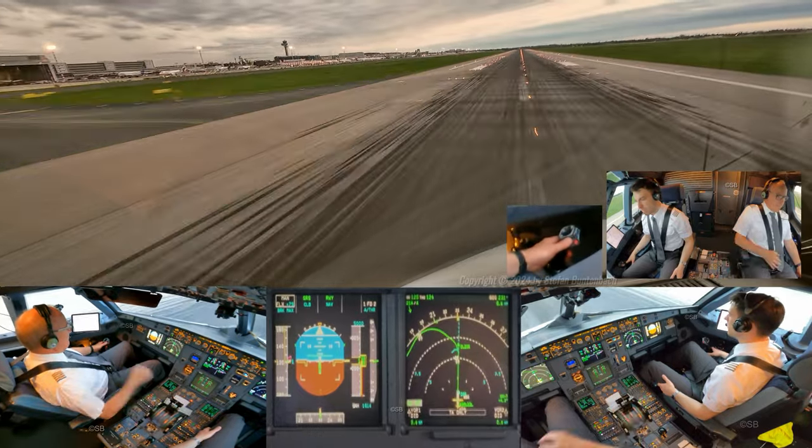Flaps one. Speed checked. Flaps one. Localizer star. Glide slope star. Go-around altitude is 5,000, huh? Then we can use the go-around altitude now. No managed descent required anymore. Yeah, that's all fine.